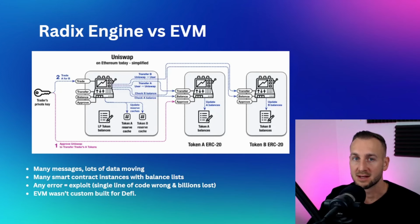I think the saying that comes to mind is complexity is the enemy of security. And we know that the EVM wasn't custom built for DeFi from the outset. So this is why there's such complexity behind the scenes. And I believe a lot of devs are pulling their hair out over this.